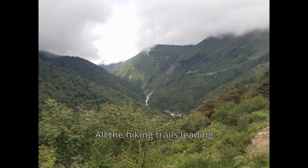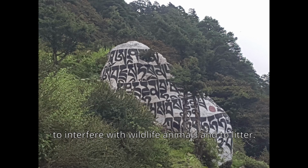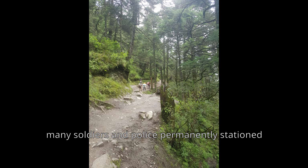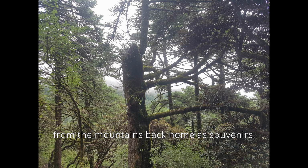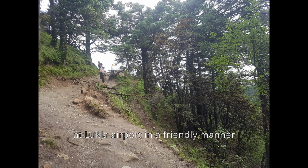All the hiking trails leading to Mount Everest run through protected national parks. Therefore, it is illegal to interfere with wildlife and to litter. It is even illegal to stray too far from the hiking trails. There are many soldiers and police permanently stationed along the trail, so it would be advised to behave yourself. I wanted to take some small common stones from the mountains back home as souvenirs. Unfortunately, they were understandably confiscated at Lukla Airport in a friendly manner with no consequences.